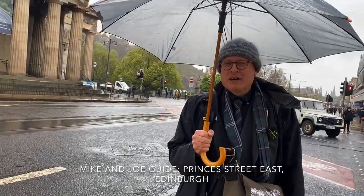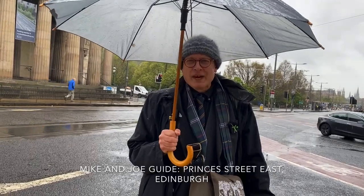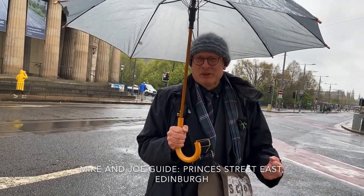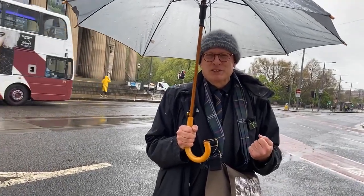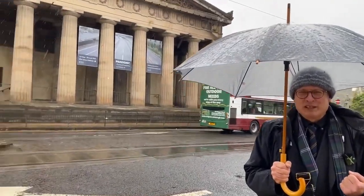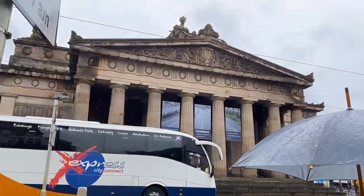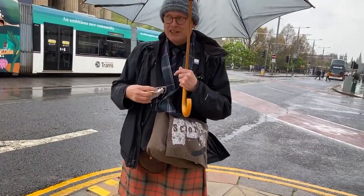Apologies we didn't manage to get to the Highlands on our mystery tour because the weather up there is a bit severe. It's a bit worse than what it is here, so we thought it would be better to stick in Edinburgh, hence the change in plan here. So we are looking forward to presenting this tour as usual because we've got quite a lot of good stuff to talk about. We are going to start our walking tour.